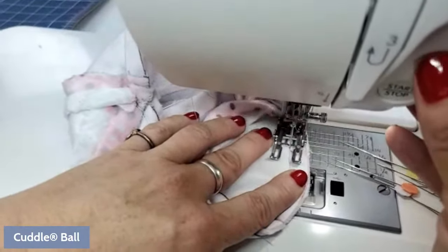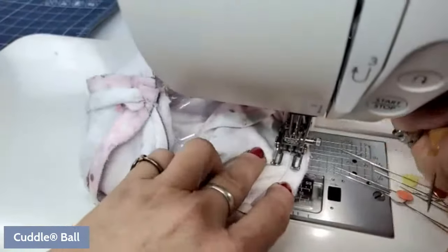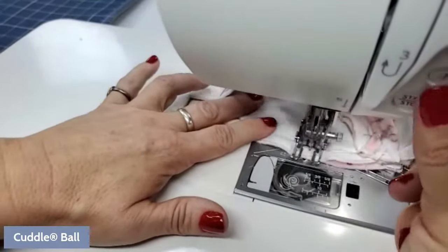Exactly. Yeah, and that's what needs to happen. It's what needs to happen. Okay, so I'm going to take this, turn, and sew right off the edge.